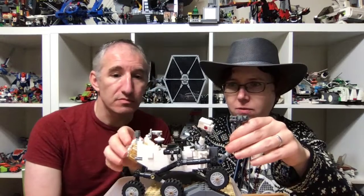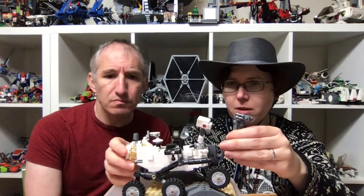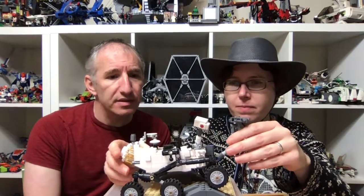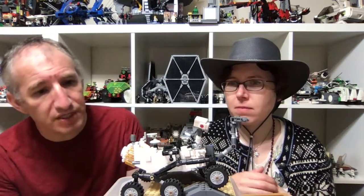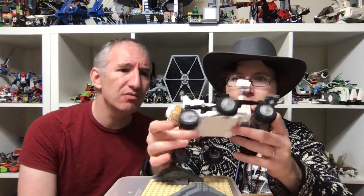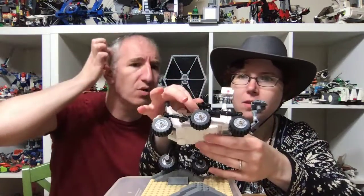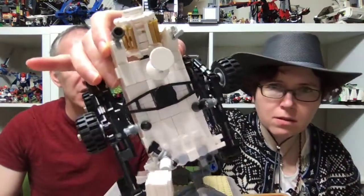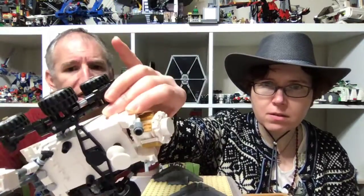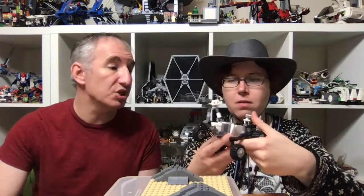So I have another question for you: if someone wanted to build one of these, are there parts that are completely unique, or could they buy the parts in? I think almost everything in here is reasonably common. I swapped out a grey piece for a white one, but that's common now too. Some of the Technic joints might be a little rare, and there's one particular piece up here which is quite odd, but I imagine it's all fairly easy to buy on the second-hand market. So you could build your own from the instructions, that's probably a lot cheaper than trying to buy it officially.